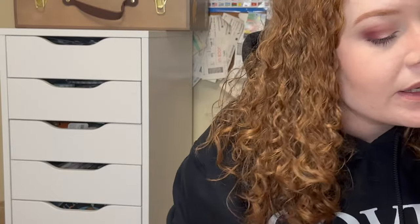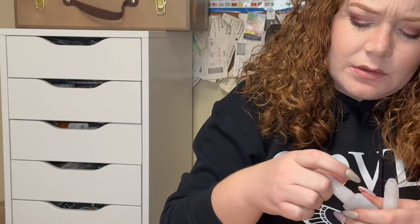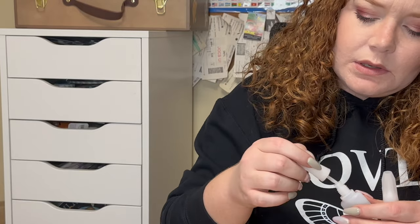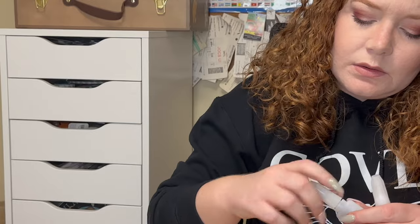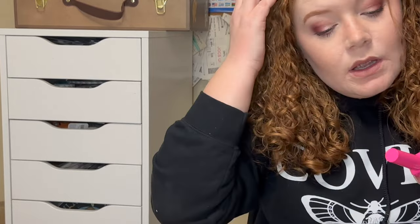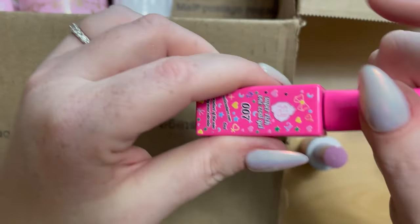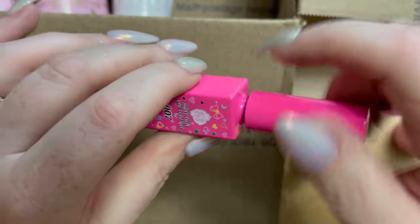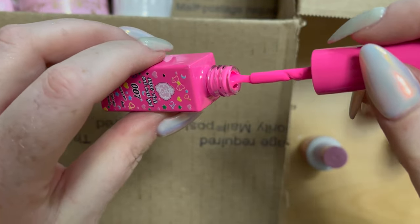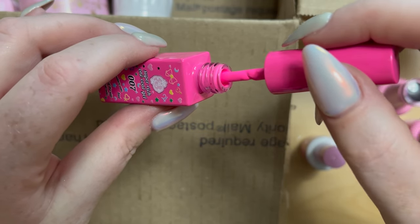And then this, I'm guessing, is a nail glue. Just open it up, see how it is. Oh yeah, okay. All right. Not going to put those in a giveaway because I have no idea how that might transport. And then we have number 007. I'm not sure if I opened this one already. I don't think so. But that is very pretty. Looking forward to using those.